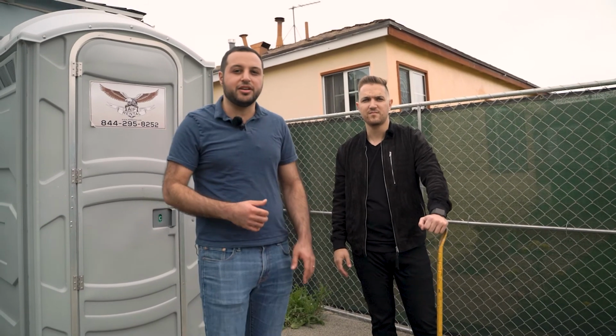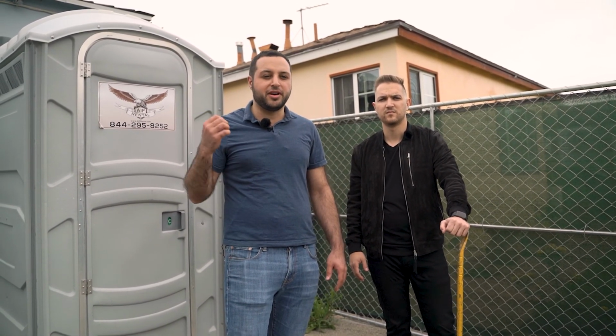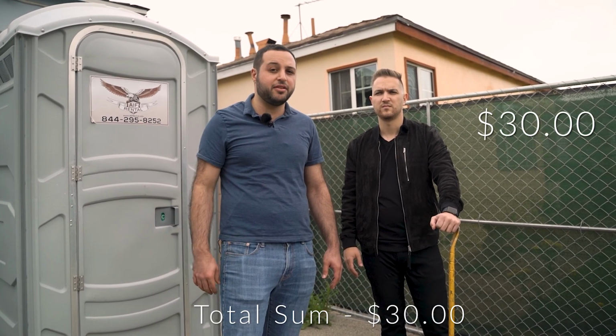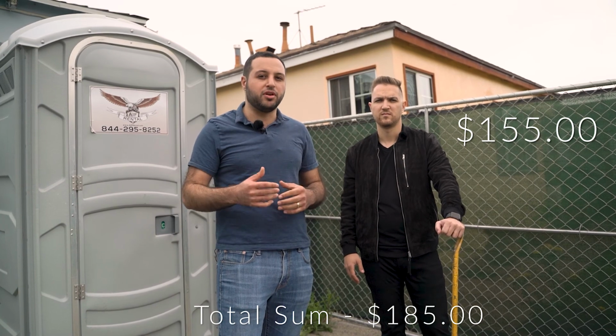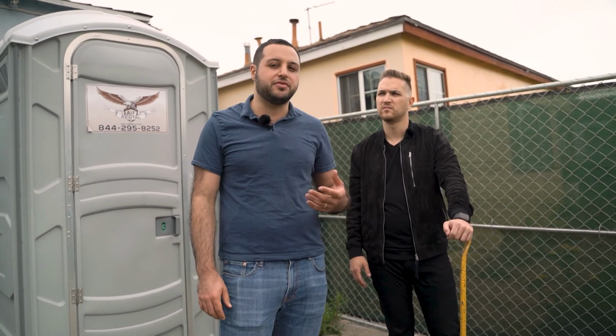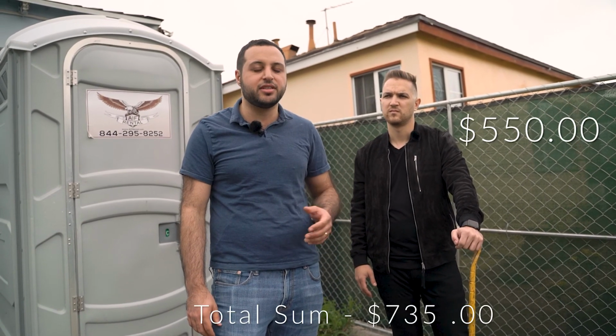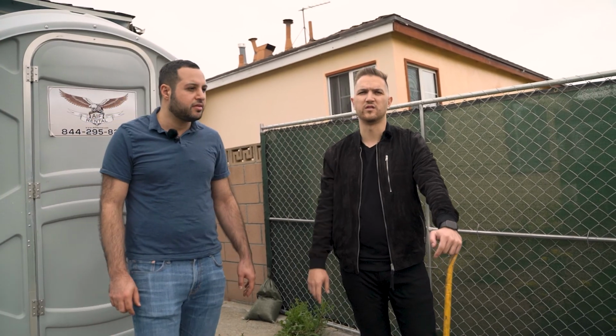Because we're demoing the whole house, we'll need a bathroom here for the construction guys working. So we got a porta potty, costs us about 30 bucks to drop it off. They're gonna clean it once a week and it's gonna cost us about $155 a month for keeping this here the entire time we have it here. Then the fence, we got it for $550. We're renting it for 6 months and then it gets prorated after that. Our fence is about, I think, 120 feet, so they charge you by the foot.